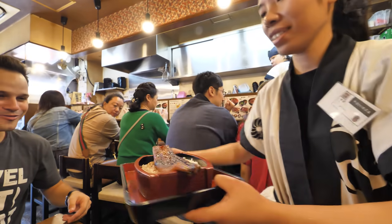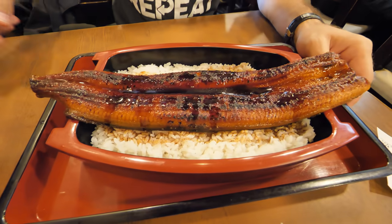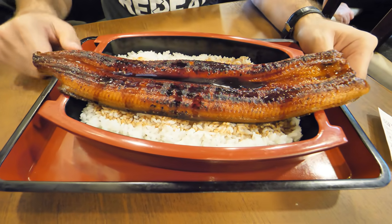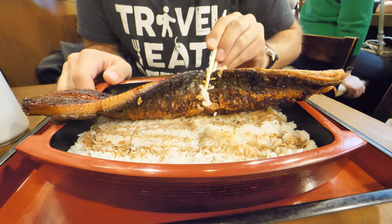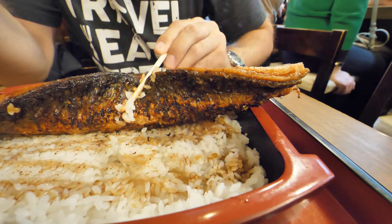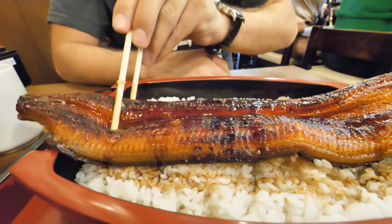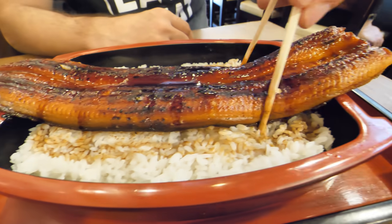Arigato. Wow. Arigato. Wow, what a beauty. It's an entire eel grilled with, oh, it smells like it has a really sweet glaze on it. Oh, and look at all of the charry, smoky goodness underneath. It looks like it's the perfect texture. Fatty, juicy, succulent, and that glaze on top. This is what I dream about.